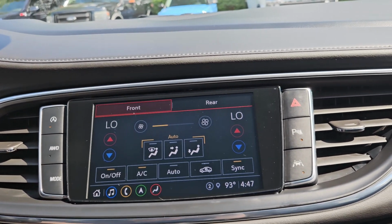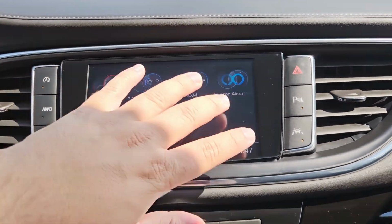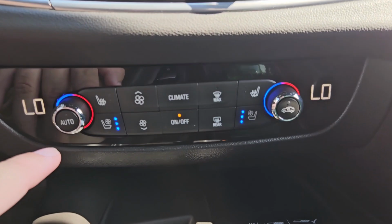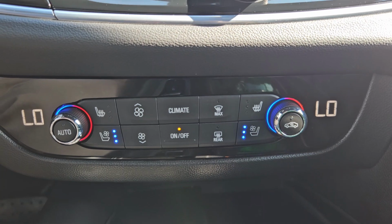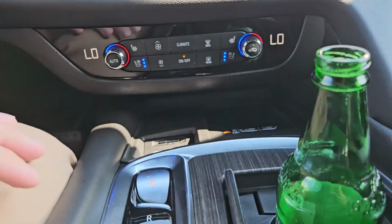Okay, we're gonna go back home for now. I'm probably gonna leave most of the rest of this alone for the time being, but there are more details if you'd like. Down here, you've got heated seats, cooled seats. The cooled seats are on right now because it's 80-something degrees outside, maybe 90. I don't even know. It's 93 degrees outside. It tells me right in front of me. I'm just not looking at it.